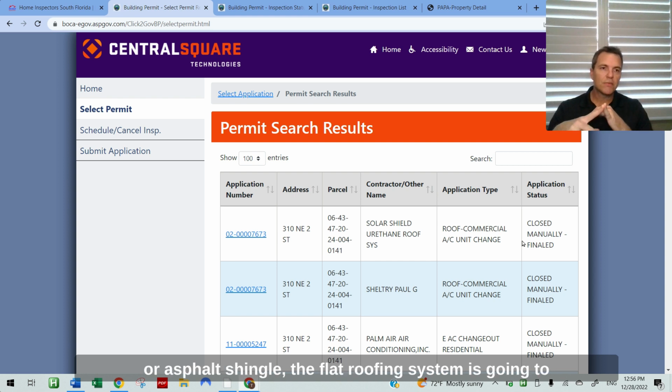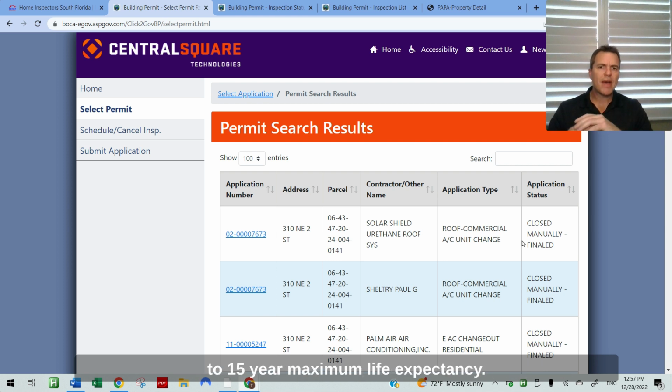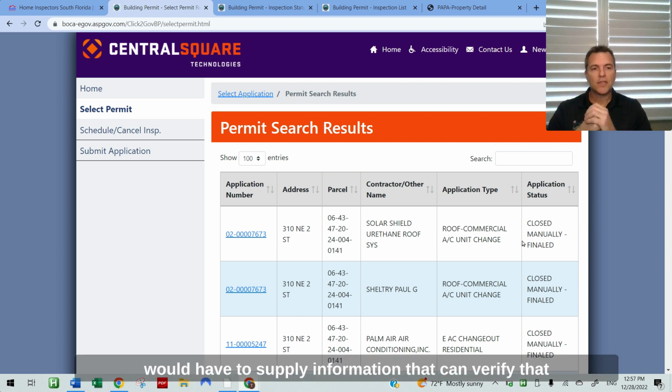The flat roofing system is going to be modified bitumen most likely, which has a 10 to 15 year maximum life expectancy. And in this case, that flat roof is already over 20 years old. So unless the flat roofing system was replaced and for some reason the permit's not showing up, or maybe there was never a permit pulled, they would have to supply information that can verify that the roof was indeed replaced.